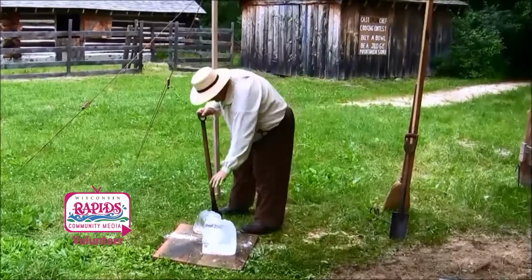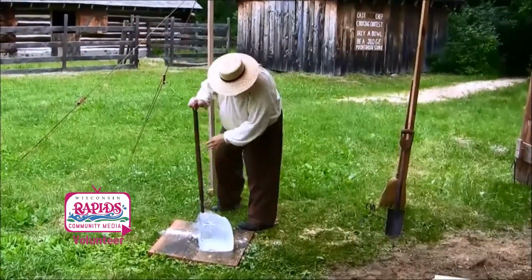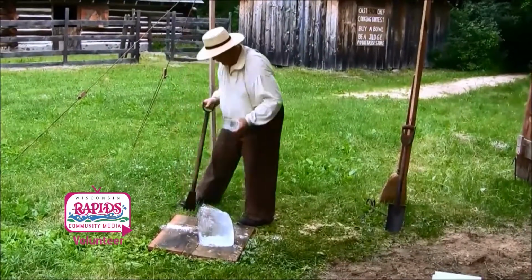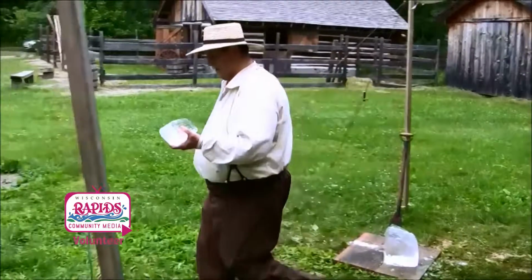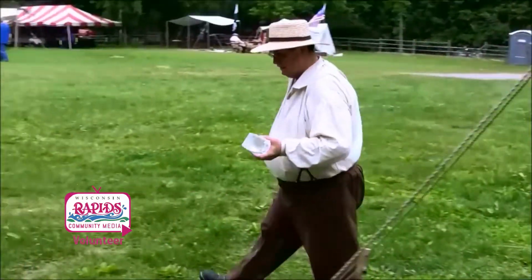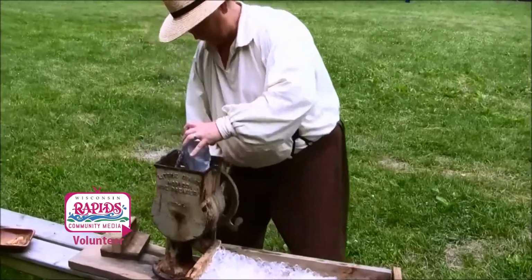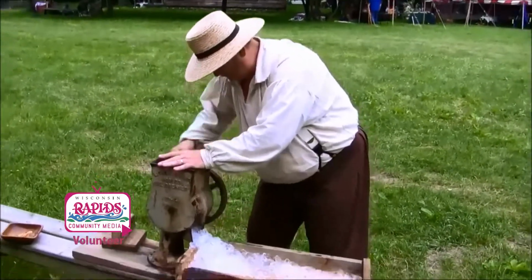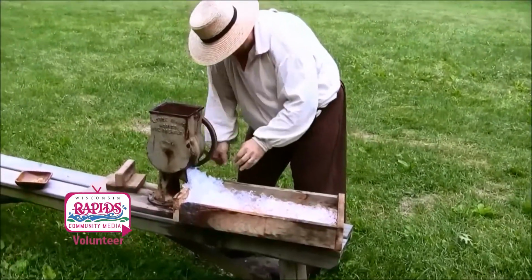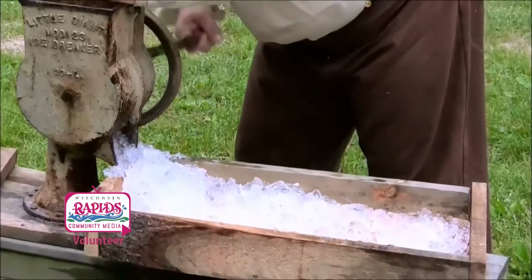So he sawed part way through the block. Now he's got his little chopper and he just put that thing off, and now he's making it into smaller chunks. Now these chunks, we'll take that and it'll go into a grinder. So he gets to grind that up now, and it comes out the other end as smaller little cubes.